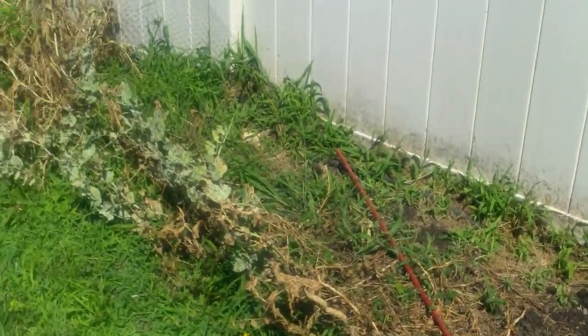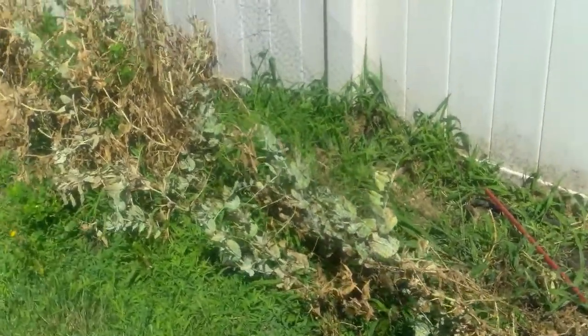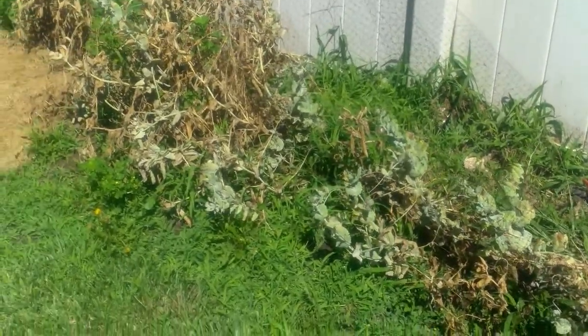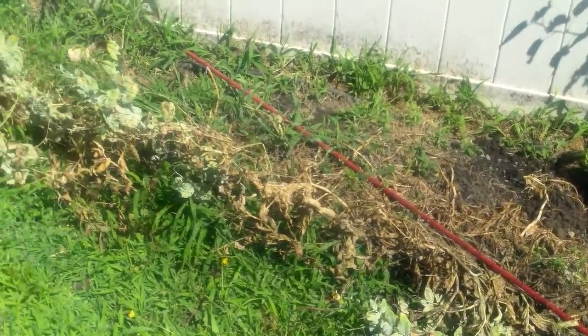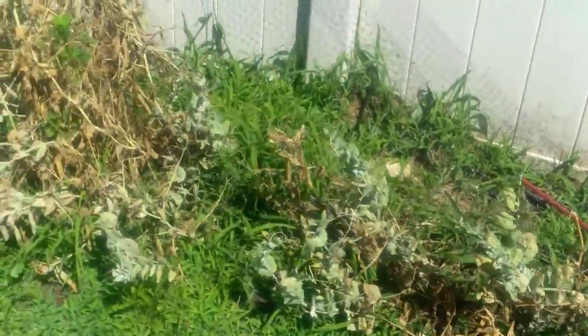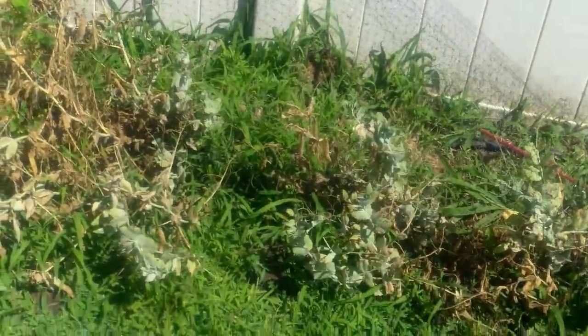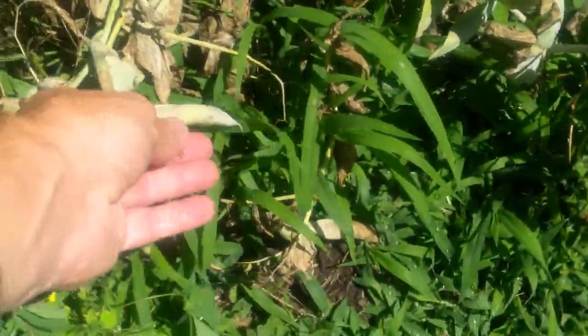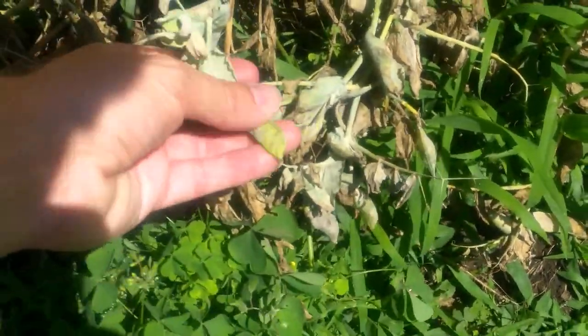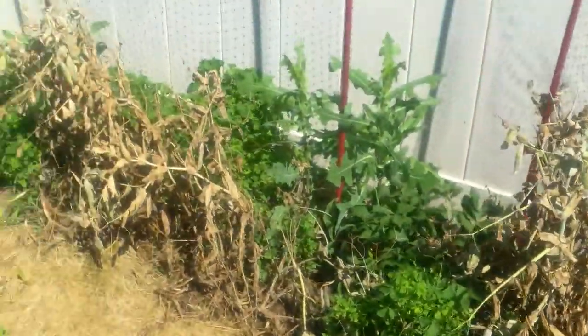Peas are done for the year. While we were on vacation, they pretty much all matured. So I got no peas this year, hardly any. Just a few before we left and a few when we got back. That was about it. But I did leave a bunch on to go to seed. So the ones that were way ripe, I just left on and will give them about another week or two and try to get the seeds off of them.